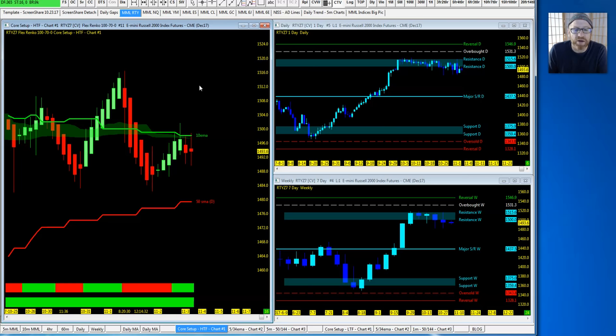Obviously, I want to see the breakout back above the 10 EMA and back above resistance. So until we see that on an intraday basis, we remain in consolidation. I don't see it any other way.